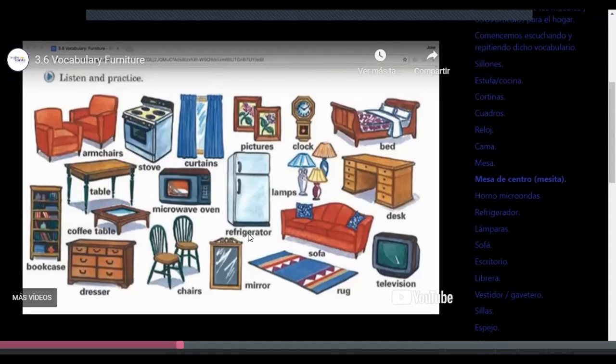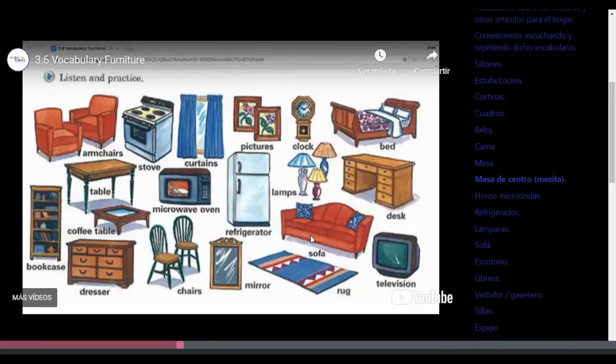Repeat. Refrigerator. No, alguien me hizo una pregunta. Dígame, ¿cuál es su pregunta? De lámparas, solo una es lamp. ¿Solo una? ¿Cómo sería una lámpara? A lamp. Me encanta que ya se les quedó lo del artículo, guys. A lamp. Los que no puedes a practicar ese singular, a lamp, y varias lámparas sería lamps.